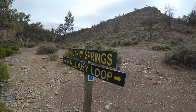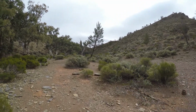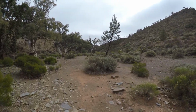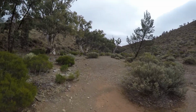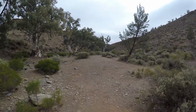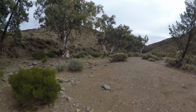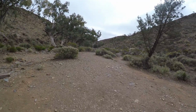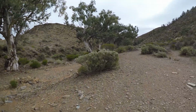So you've got Quarry Springs and the Wallaby Loop. This full loop, if you're to do it, I believe from reading the maps, is about a 3-hour walk in total. So you've got the Wallaby Loop, the Cradock Trail as well. But yeah, we're just going to get a little bit of a feel of what we're in for, and then we'll prepare to come out here early tomorrow morning and do the full loop.